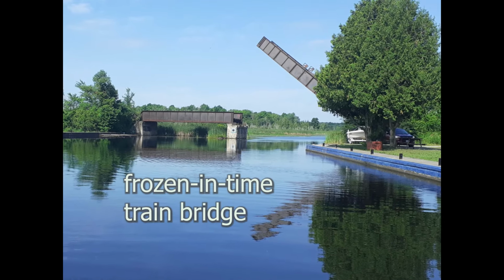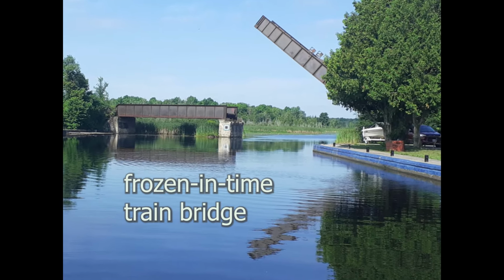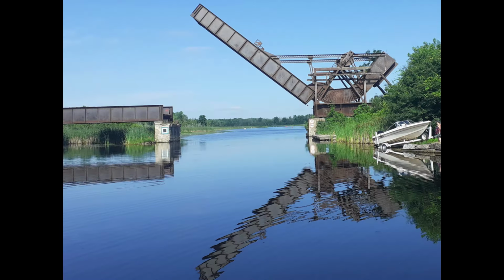It's, I'll call it, frozen in time. It's been decommissioned for some time. This is the bascule bridge type, a counterweighted bridge.